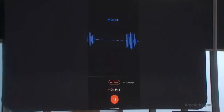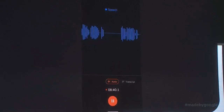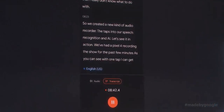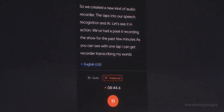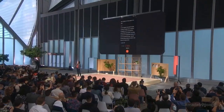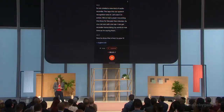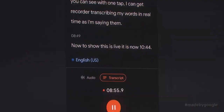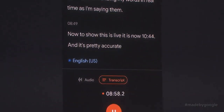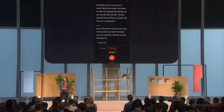We've had a Pixel 4 recording the show for the past few minutes. As you can see, with one tap, I can get Recorder transcribing my words in real time as I'm saying them. Now, to show this is live, it is now 10:44. And it's pretty accurate. This means you can transcribe meetings, lectures, interviews, or anything you want to save. Eric Backstage is going to save this recording.